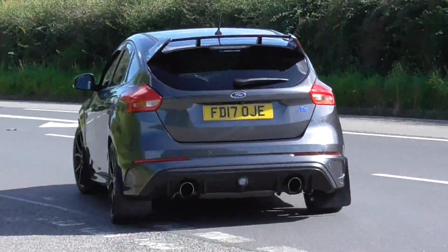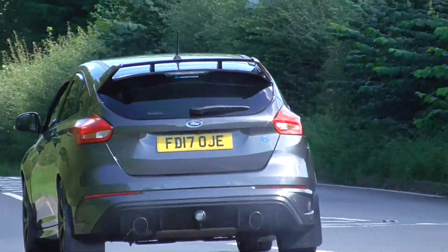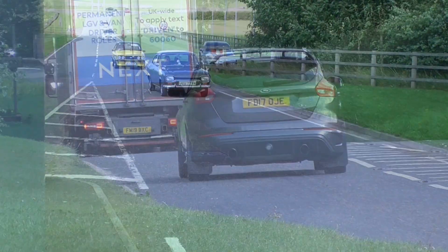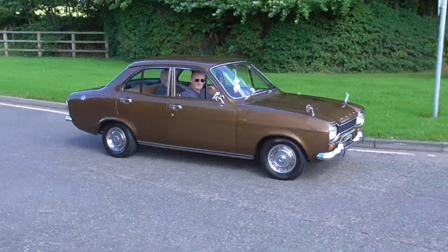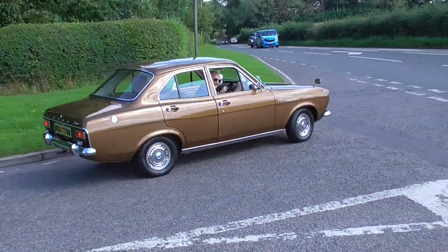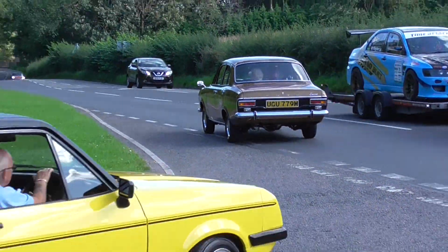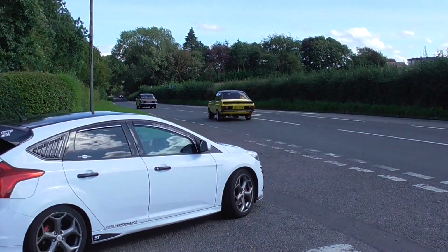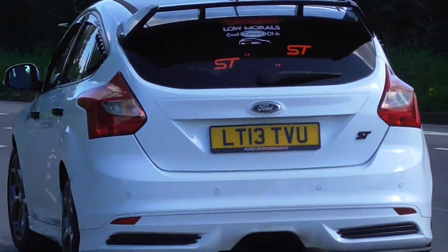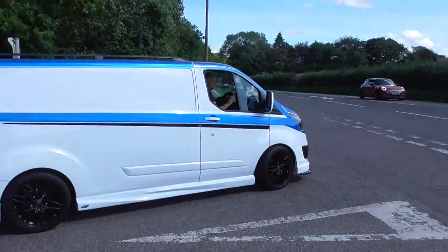Stealthy, aren't they, them RS's in the grey? Look at this old one here. Lovely. Lovely colour. Followed by a Mark 3 Focus ST. Look at this van, that's nice.